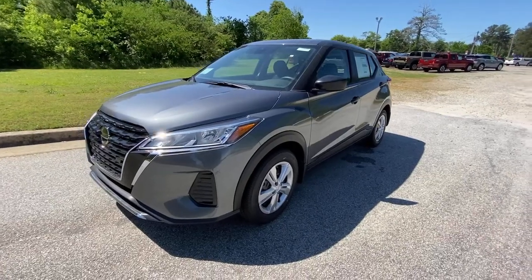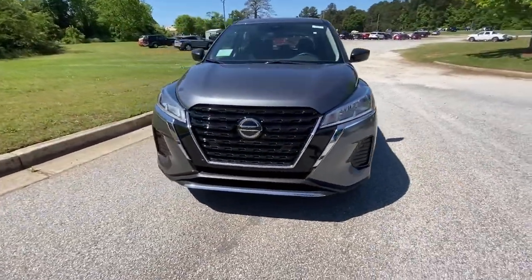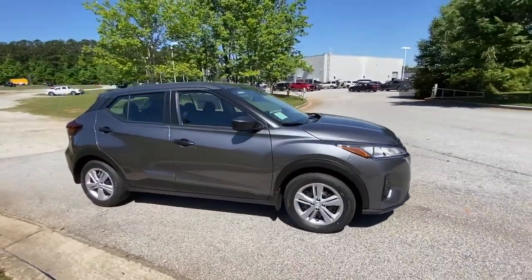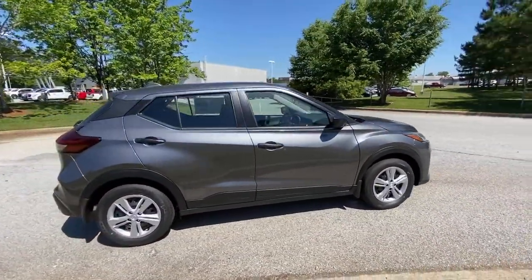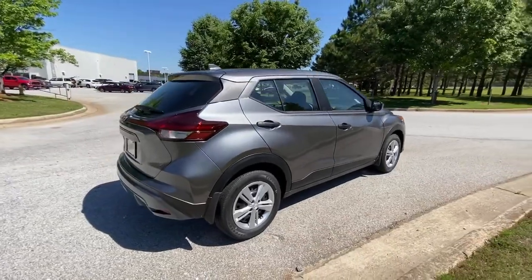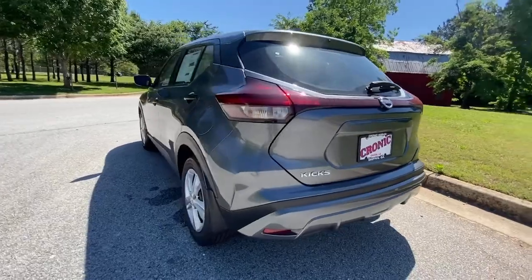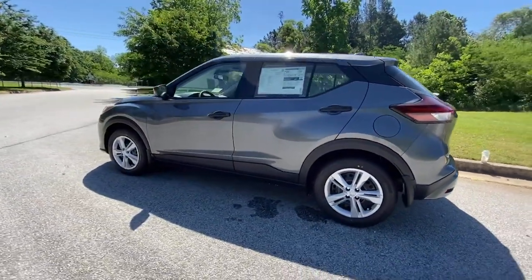Look no further than the 2021 Nissan Kicks. This Nissan Kicks packs a lot of fun into an efficient, compact package. Enjoy the benefit of its spacious interior, comfortable ride, ample cargo space, and touchscreen infotainment. It's big on safety too.